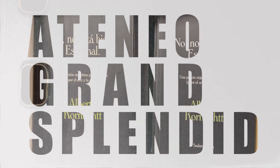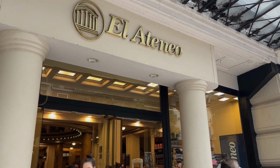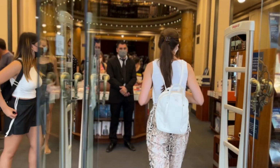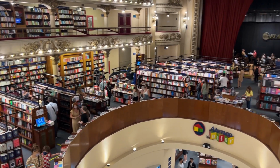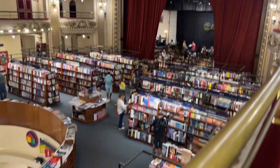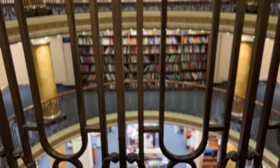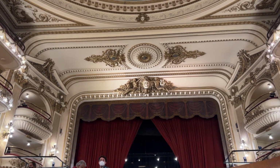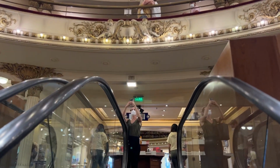If you're like me and you love books and bookstores, you will love El Ateneo Grand Splendid. It is a bookstore that is inside what used to be a grand theater. Where the stage used to be, there is now a little cafe. And where the balconies were, there are books all along the shelves, all along the walls. It's multi-level. It's honestly incredible. It's one of the most beautiful bookstores I have ever seen in my entire life.